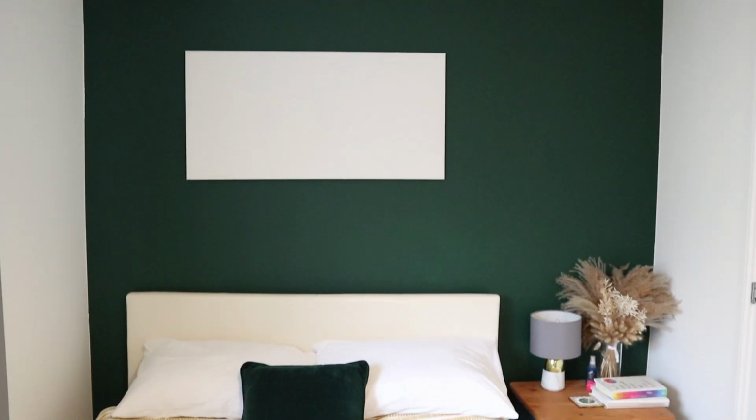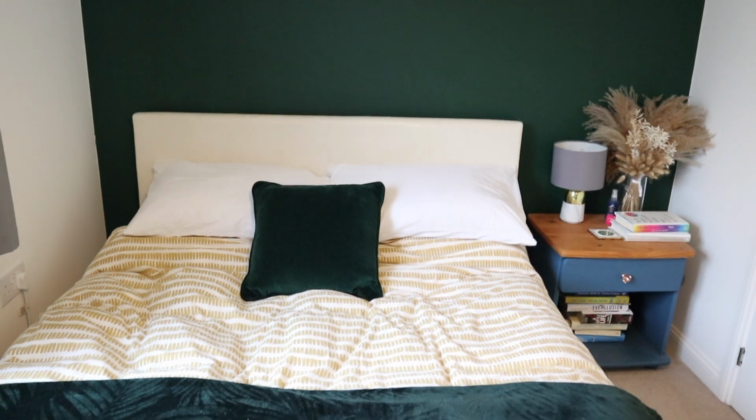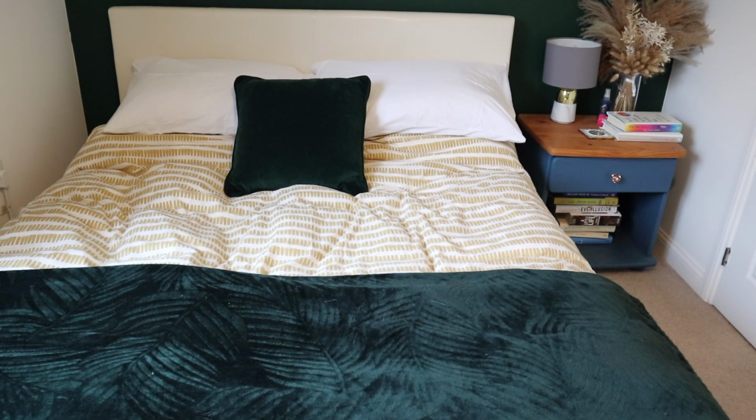Consider a simple decor and have very little on the top surface so that you've got space available at the end of each day to put something there if you need it.